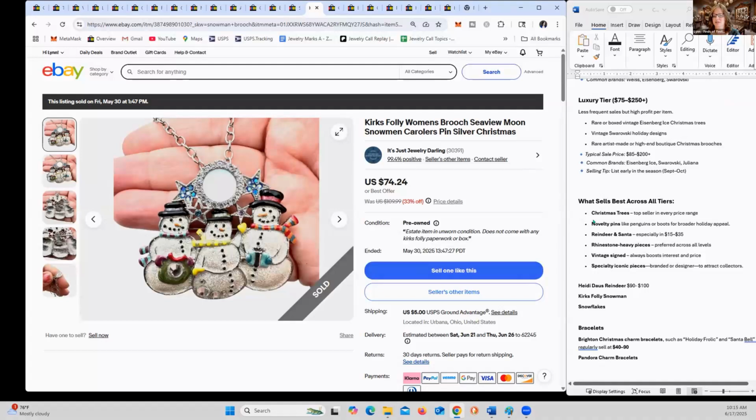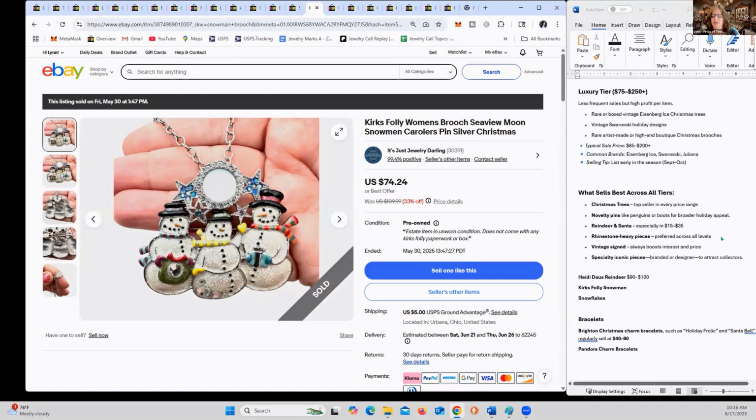So what sells best across all tiers? This is based off of AI: Christmas trees. They're the top seller in every price range. Novelty pins like penguins or boots for a broader holiday appeal. Reindeer and Santa, especially in the $15 to $35 range. If you keep them priced right, they should sell around that season.